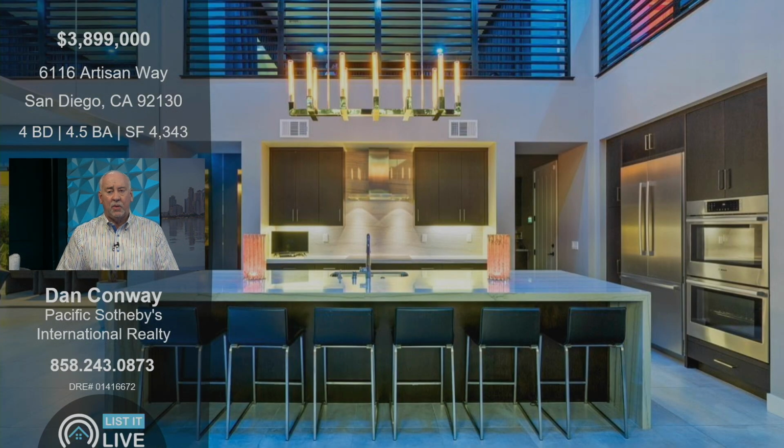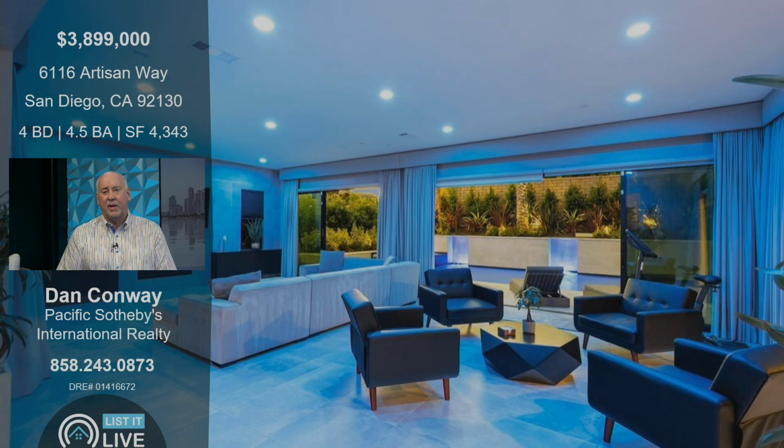I mean, you want to do some cannonballs? You can do cannonballs all day in there. Swim up bar, which is perfect. You can almost hear the blender, can't you? Oh, yeah, margaritas. Love how the blue lights just go throughout the living, the kitchen.